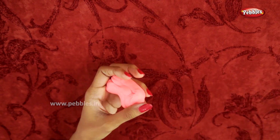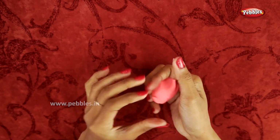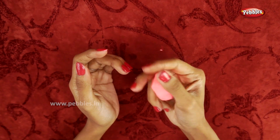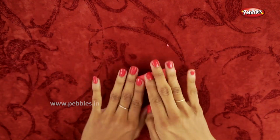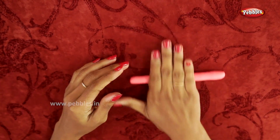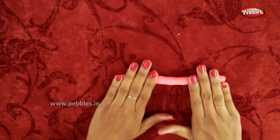If you're happy and you know it, click your fingers. If you're happy and you know it, click your fingers. If you're happy and you know it, and you really want to show it. If you're happy and you know it, click your fingers.